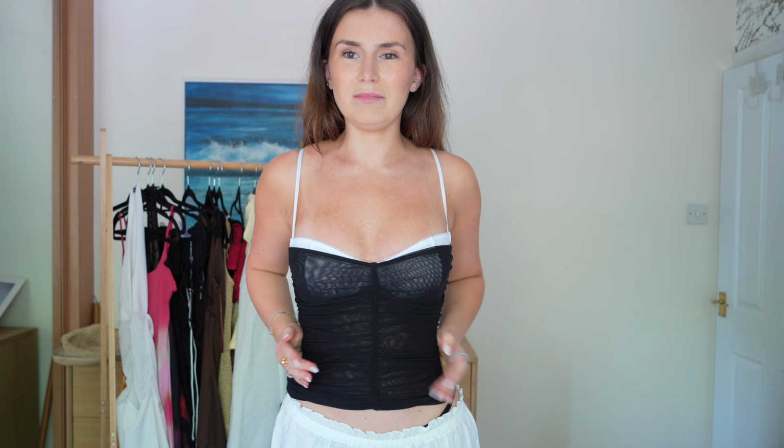But this is then just mesh, all ruched down the middle. And in terms of length, again, it does cover my belly button, but it's pretty much high hip, and I don't love how this fits. There's no snatching to this at all.